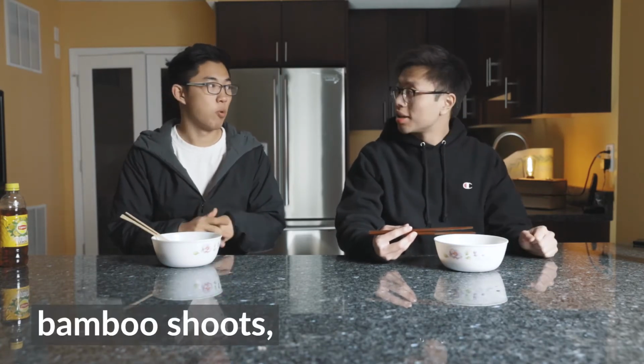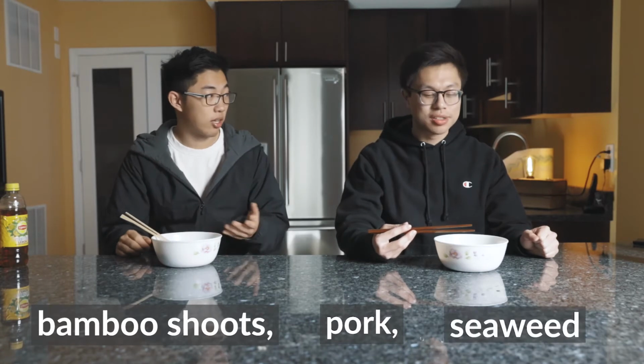But let's say you put bamboo shoots, the sliced pork, and some seaweed or something. I swear this reminds me so much of Ryaki. If they served this to me, I would not be surprised if their ramen was this.